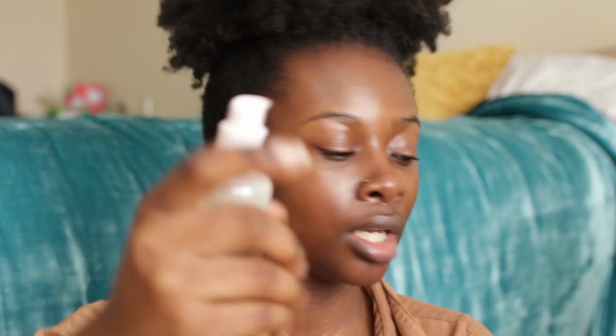Okay, and the last skincare product, which is kind of also helpful for makeup, is gonna be Futuredew, which I'll just be using one pump all over my skin for that underneath glow. So skin is all prepped. We're gonna jump into the face.